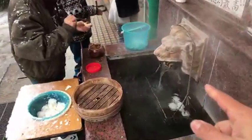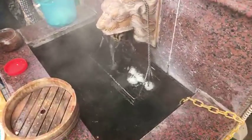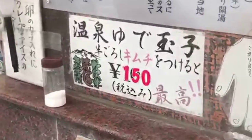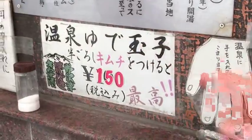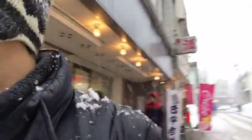Once again, this is onsen tamago. This is onsen water, or hot spring water, and they're boiling these eggs for an indeterminate amount of time. They're 150 yen each. Onsen ude tamago means onsen boiled eggs with kimchi. Arigatou gozaimashita. Sayonara. They helped me with putting the topping on the egg. Very nice people here.